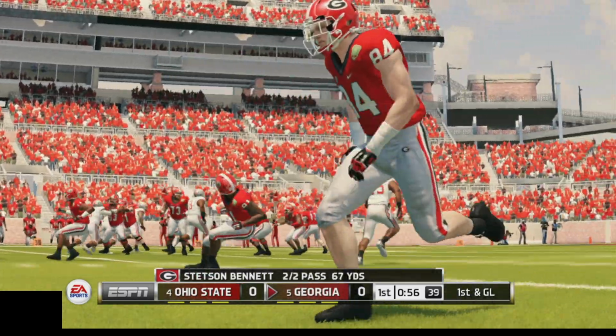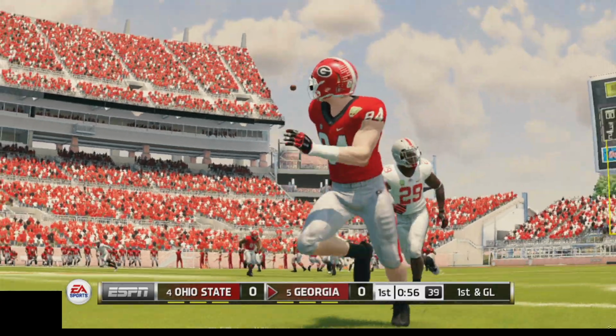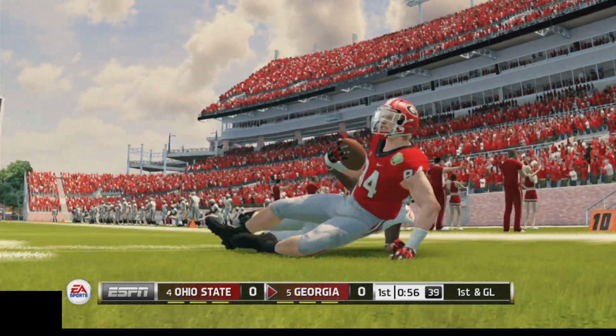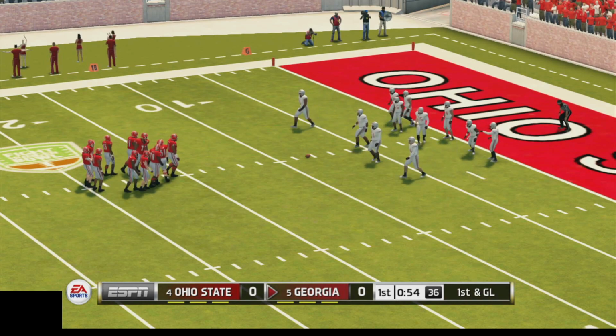No matter what type of defensive coverage you have, there are always going to be holes. The best thing you can do is make those holes small so the quarterback can't get the ball in there. First down, and they've got their eyes on that goal line.